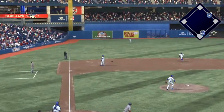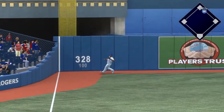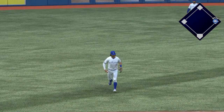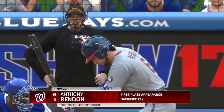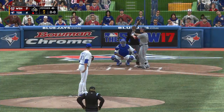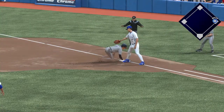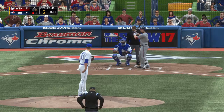A swing and a shot hit down the corner. Morales on the move. He gets there and makes the play for the first out. And he will scurry back to first as he'll think twice about trying to move up. Third baseman, number 6. In now is Anthony Rendon. He had a sac fly earlier. And prior to the first pitch, he'll look to first. And he has to dive, but he's back in easily.